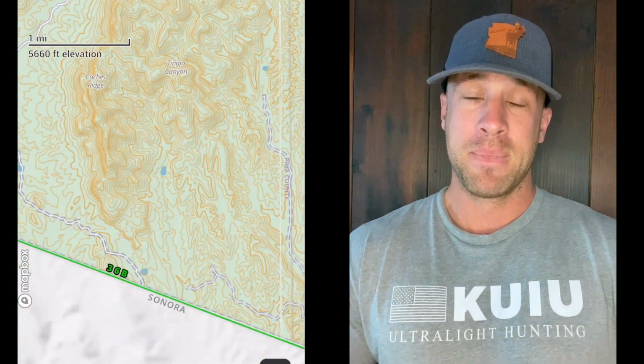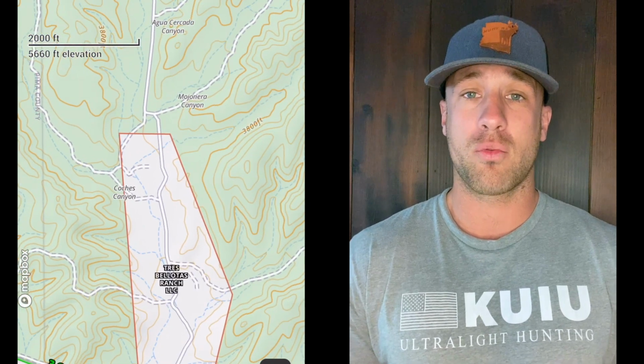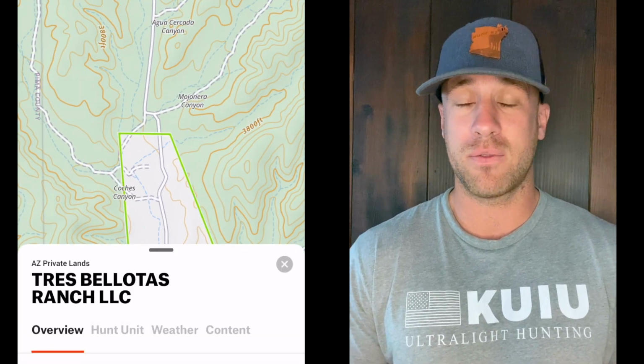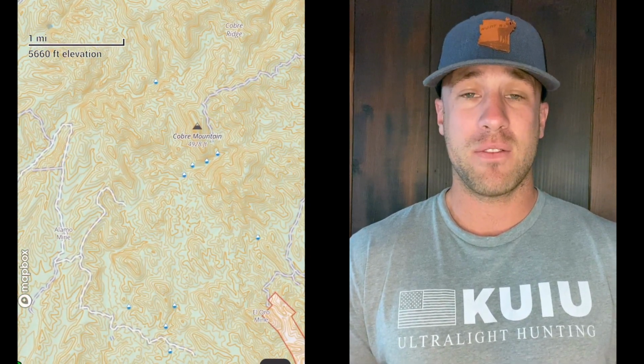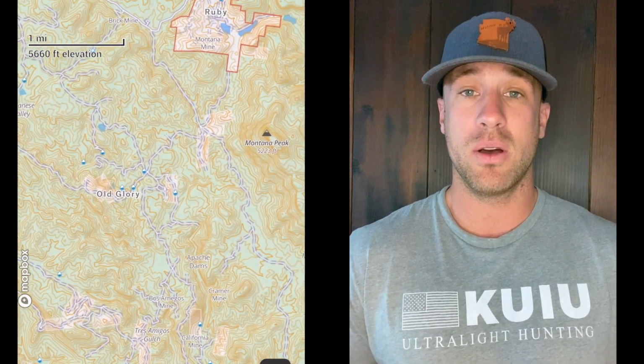There's not very much actual designated wilderness area, but there's a ton of roadless country. So a lot of stuff that has no roads, no good access, very hard to get to outside of hiking into it. And there's just a ton of country.